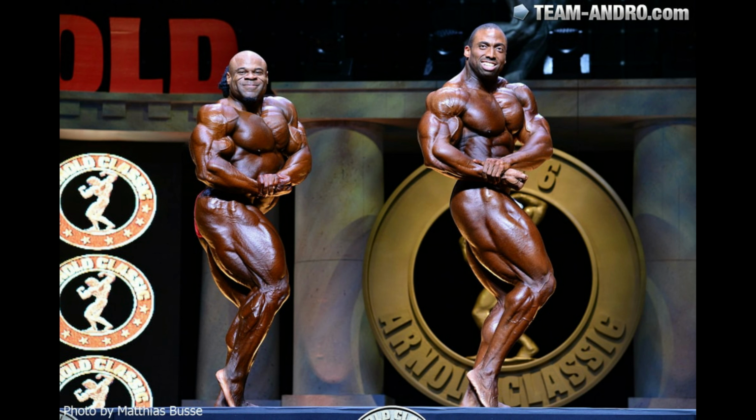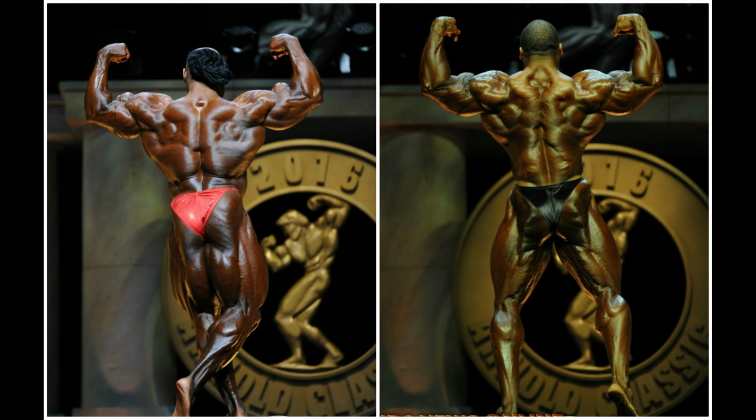This angle hurts Kai, and this is a straight shot, so I didn't even have to do a side-by-side comparison. This is what they actually look like, height completely scaled, and you can see Cedric killing him here in almost everything but the bicep peak and some side leg detail. So Cedric gets another point. Going to the back double.